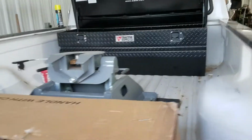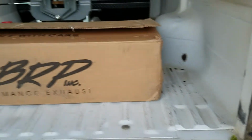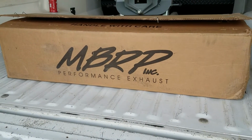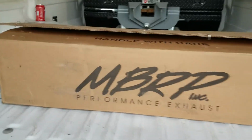MBRP exhaust. Why not FlowPro? You went with FlowPro on your last two trucks. Well, my last two trucks, excuse me. I don't even think they offered a kit, at least not one for a crew cab. These seem to be more predominant for the old 7.3, so I figured I'd give them a try. So there's that.